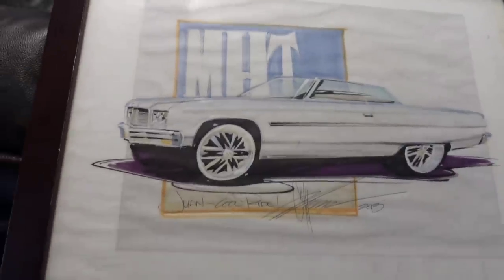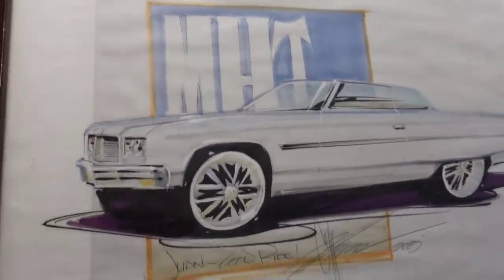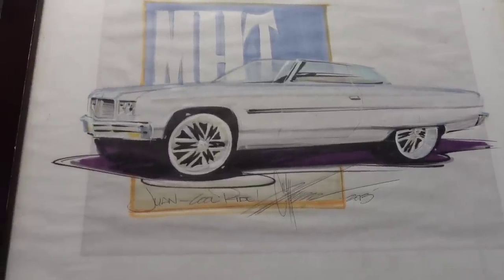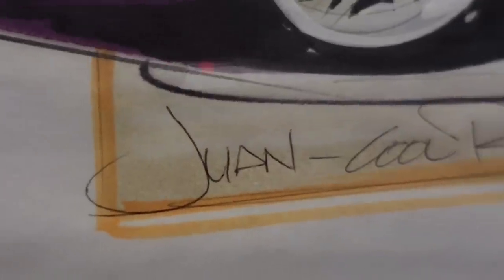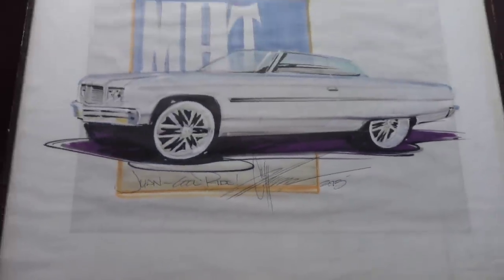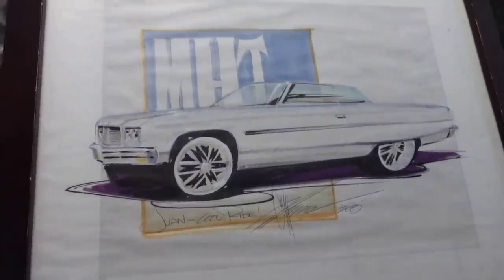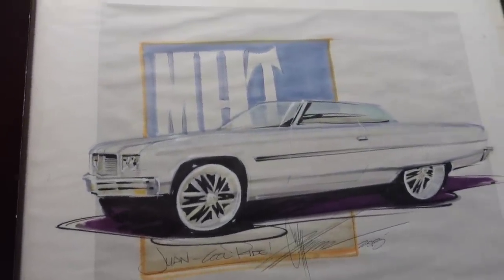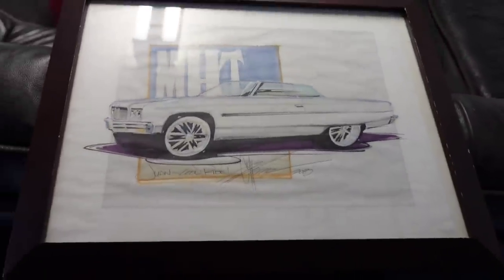Went to an open house for MAT, and my car was there as a model. So he drew it. See the name right there. Cool ride. Chip Foose, that's his signature. Probably the first Donk that Chip Foose ever did a drawing on. It's pretty cool.